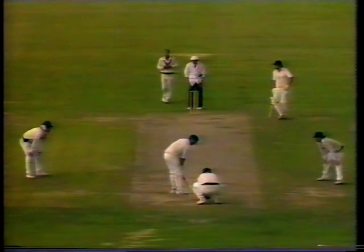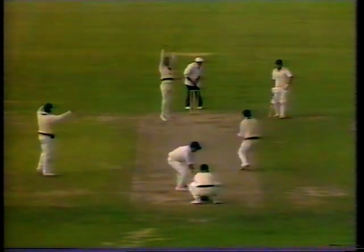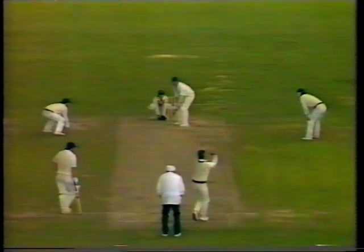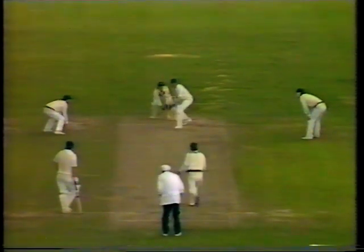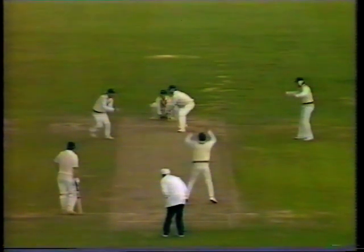Here's Bob Holland. No chance there. Alan Border wasn't interested. The bowler was. So to short leg. Umpire Bird, no interest at all. Downton getting the pad well out there, but it's the sort of thing that might happen. We saw Andrew Hilditch, in the first innings, getting pad first and bat second.